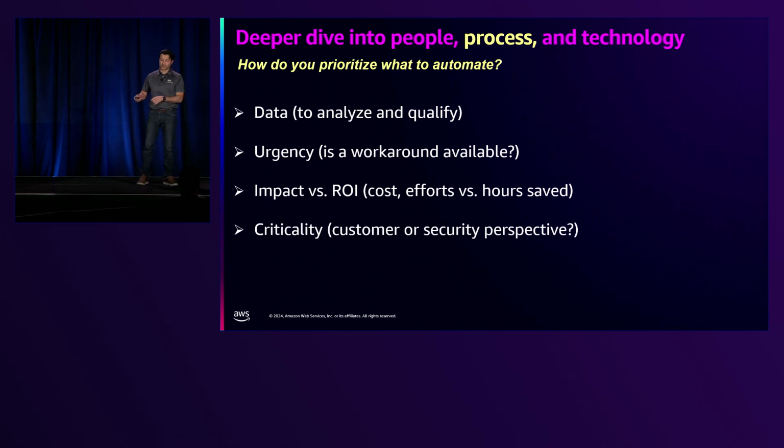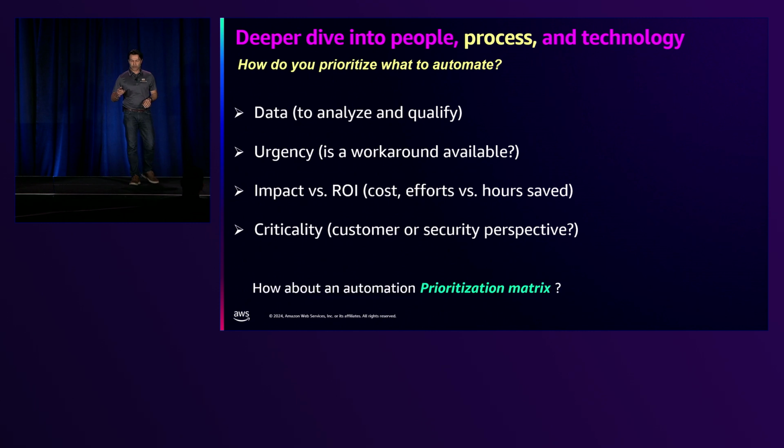They also want to make sure how critical this automation is for our business, or our customers, or is it a major security issue we need to fix at scale? So now imagine they are getting hundreds of requests from our tools, from our users, customers. How are they going to measure against all these criteria? So they decided to come up with a metric called Cloud Automation Prioritization Metrics.